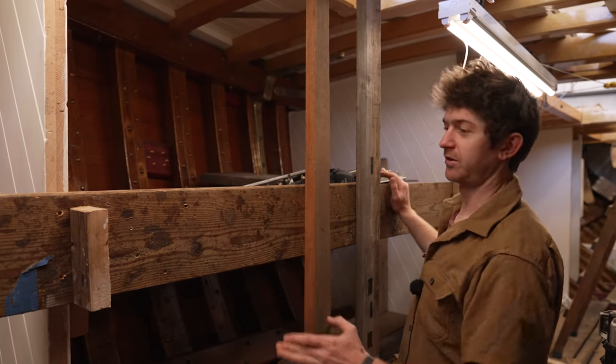Now, the systems are especially challenging because not only are they way beyond my comprehension a lot of the time, but they're very expensive, and so trying to make that work is difficult. Then there's, of course, all the cabinetry and a lot of finishing work and so on inside the boat as well.